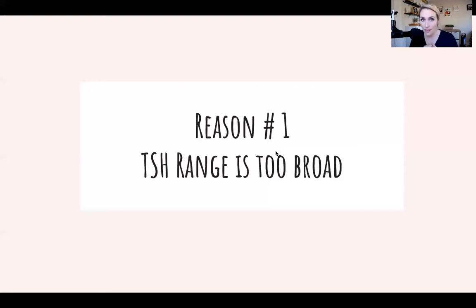If you're on thyroid medication, it can be even lower because the thyroid medication will suppress your TSH. So especially if you're on a T4 or T3 blend, like Armour Thyroid, Nature Thyroid, WP, any of those, it will suppress your TSH. Like when I was taking Armour, my TSH was like 0.007 for a long time and I felt good. So know that if you're on medication, it will be lower. So the range is way too broad. We're looking at unhealthy people to tell us what our numbers should be.